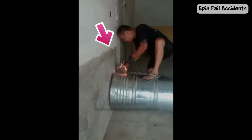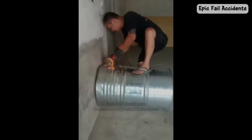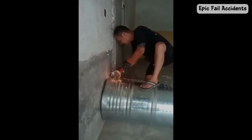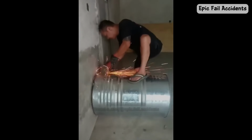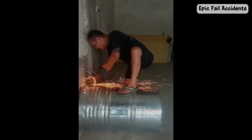Here's why you should always check the contents of a cylinder before cutting it. Even if it appears empty, residues can remain inside. When this man tried to cut it with an angle grinder, the contact was enough to start a fire, putting him in serious danger.